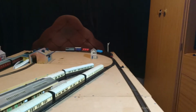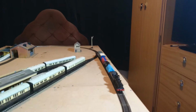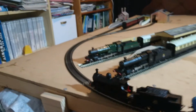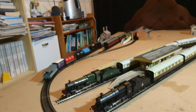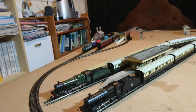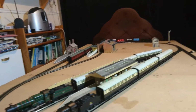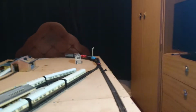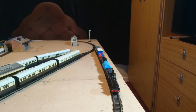Now, as you can see, it's a very, very good runner. It ran perfectly well straight from the box, so literally out of the box onto the rails. Didn't need to muck about with it at all. Now the detail on this locomotive is a lot finer than a lot of the older locomotives. And as with everything in life, there are plus and minus points with what you find.